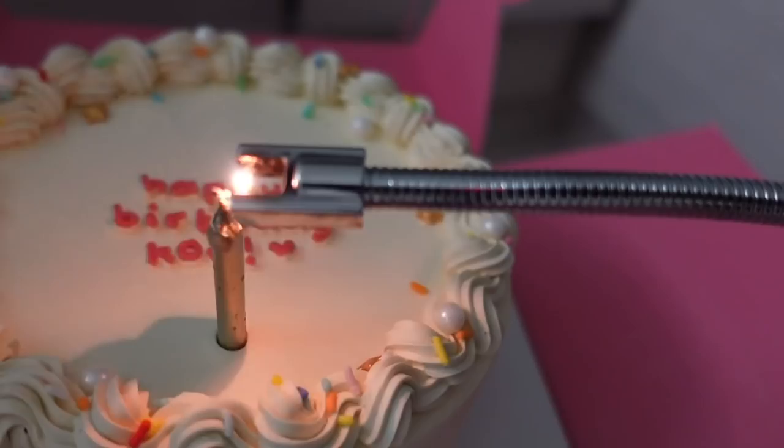Dapat su-surprise namin siya ng food. Ibuoba siya, nakita niya. Pakiakit na lang po yung sarili mong handa.